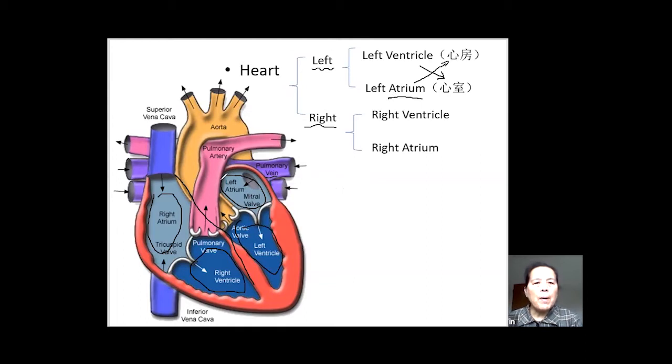So the upper part is the atrium and the lower part is the ventricle. The same thing for the right side: the upper part is the atrium and the lower part is the ventricle. So all together, we have four chambers. That's the inside of the heart.